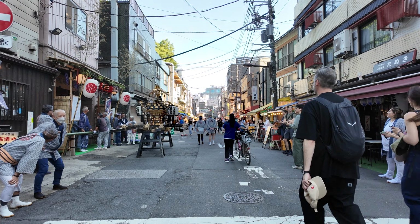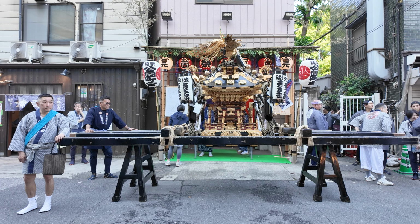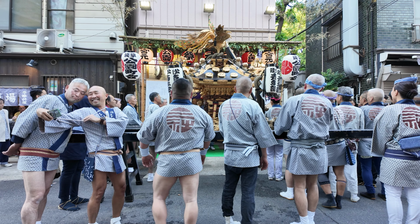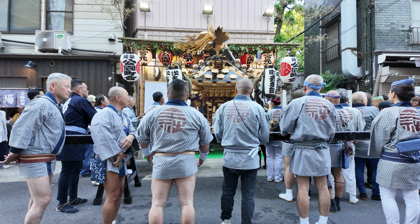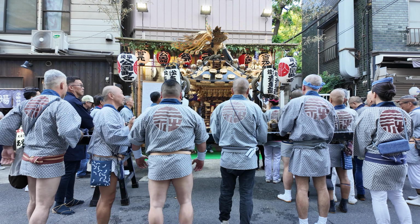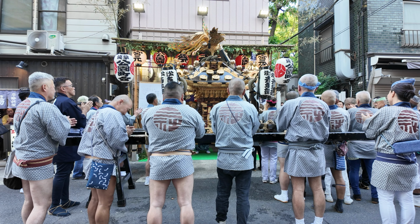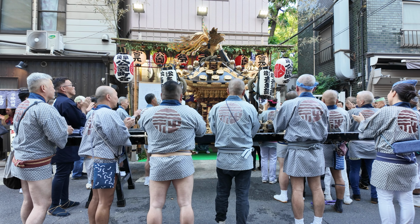We wandered around the grounds and made our way to Happy Street, where we found preparations underway for the Sanja Matsuri, a large festival where local neighborhoods carry their Mikoshi portable shrines from Asakusa Shrine through the grounds of Senso-Ji. We were early and decided to hang out to see what was happening. What luck!